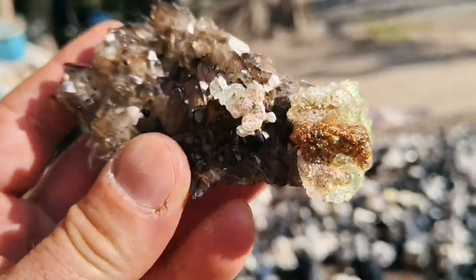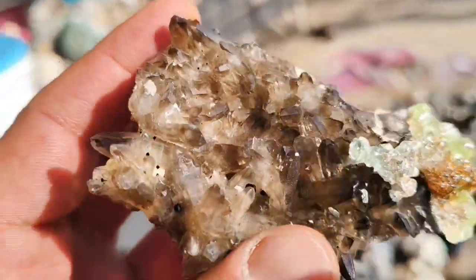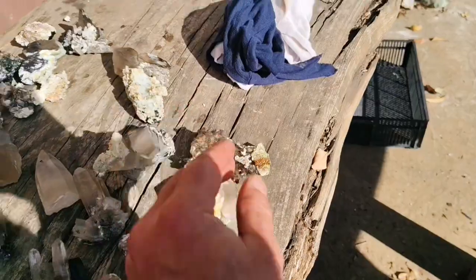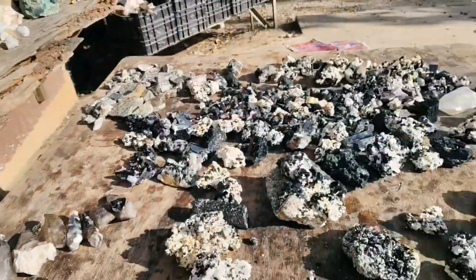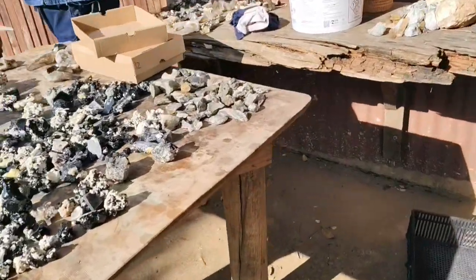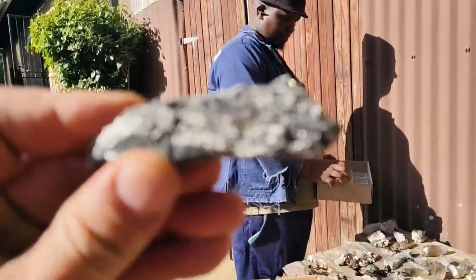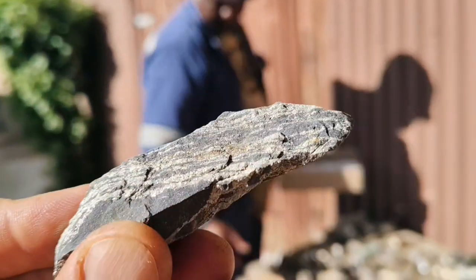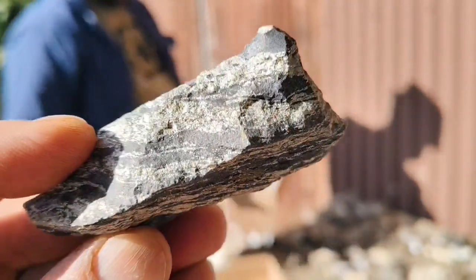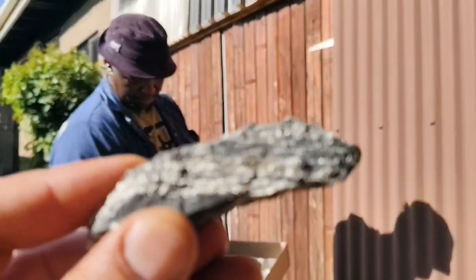Nice bit of highlight opal on the bottom. Lots of nice, beautiful, small, smoky crystals. Let's see what else is there. Oh, here's the rough pyrite, rough basalt. I like. That's the ferrostone rough, so that's black basalt with a pyrite in.